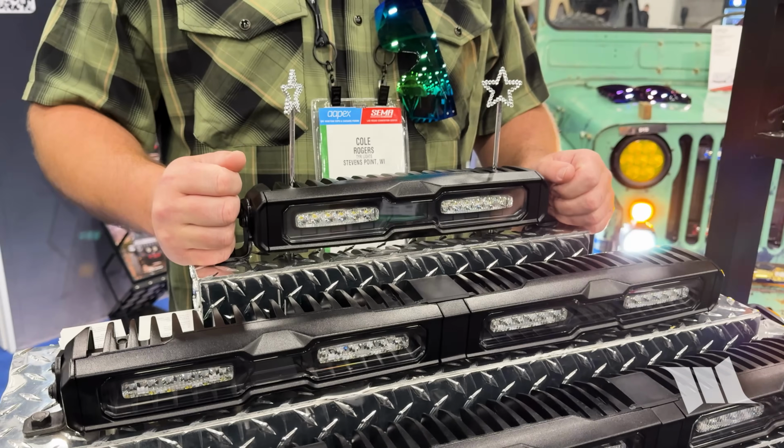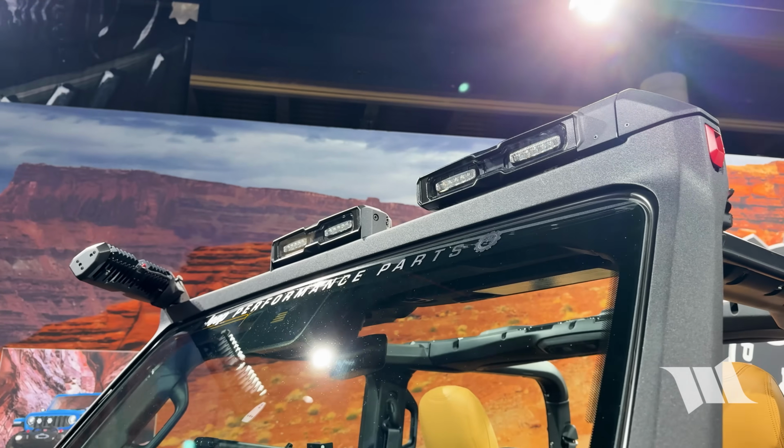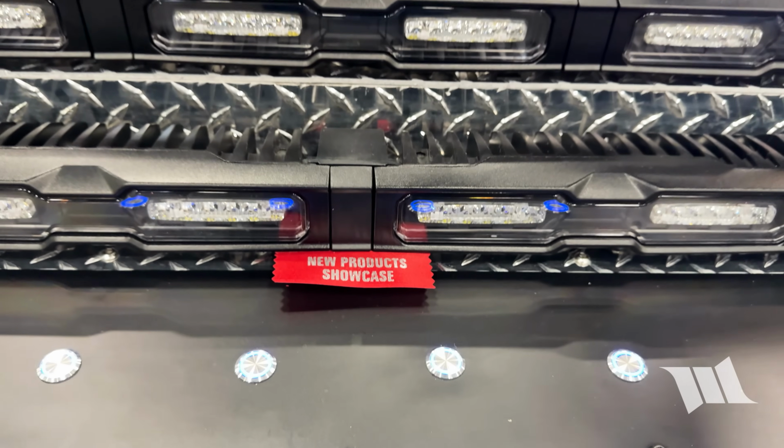Sure. We'll have to cover it later on in the show, but what I had seen, the lights actually rotate out from the A-pillar so you can see to the side and behind you as well. When I walked up to this display, that's what I was looking at here. Oh yeah. Very cool.